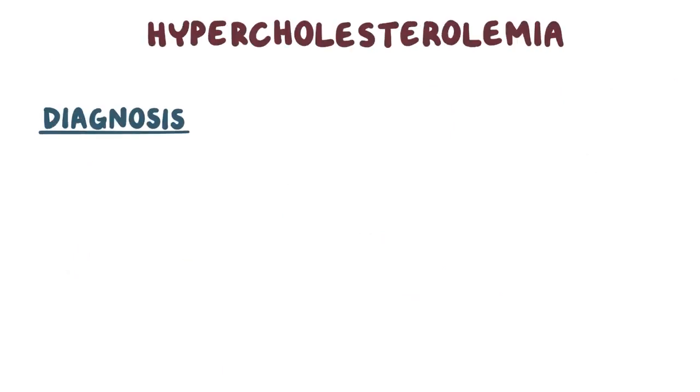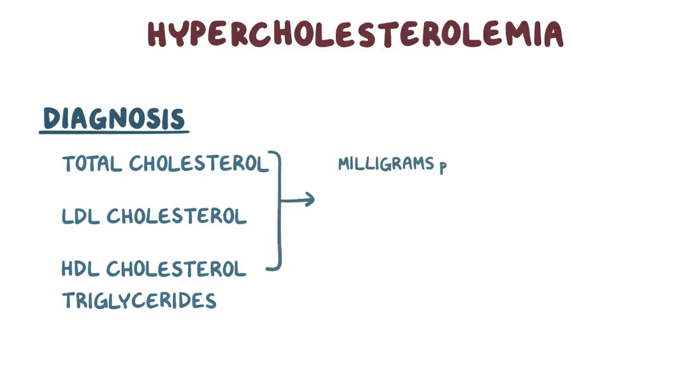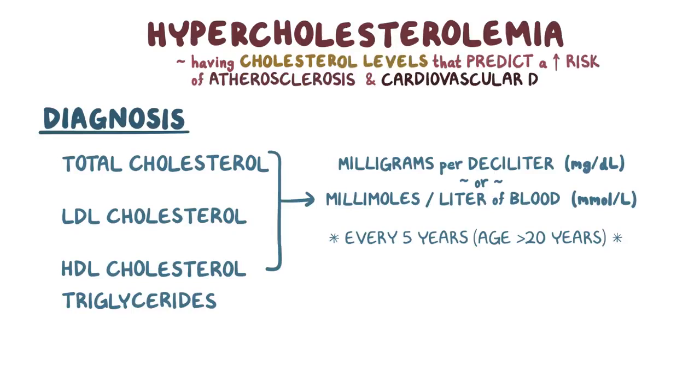A diagnosis of hypercholesterolemia requires measuring total cholesterol, LDL cholesterol, HDL cholesterol, and triglycerides. Cholesterol is measured either as milligrams per deciliter or millimoles per liter of blood. And it's recommended to test cholesterol every 5 years for people aged 20 or older. Hypercholesterolemia is defined as having cholesterol levels that predict a higher risk of atherosclerosis and cardiovascular disease.